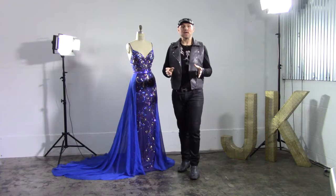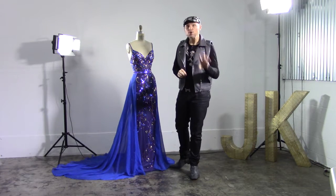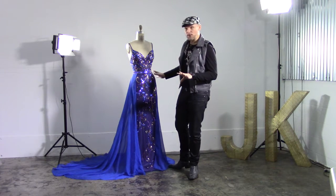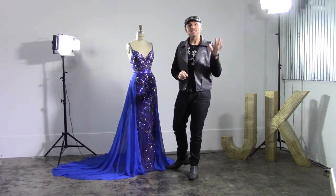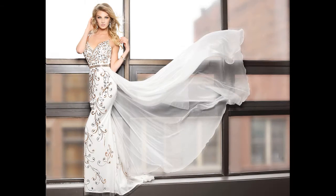I wanted to share with you guys style 7008. Comes in two beautiful colors, the royal blue here with the rose gold beading, and then it also comes all solid white with silver and rose gold beading.